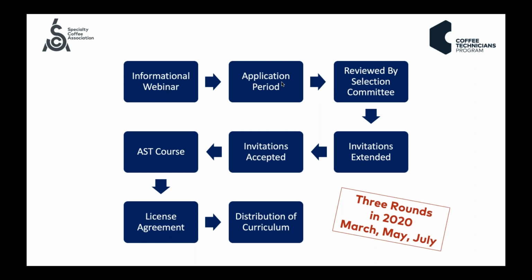Portuguese, I think. Anyway, there's 6 or 7. Chinese and Korean is what we'll be translating those in. And then as demand grows, that helps us know where we need to invest in translation.